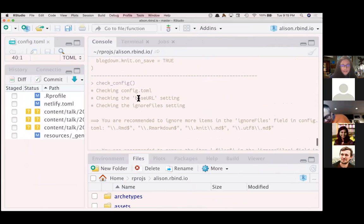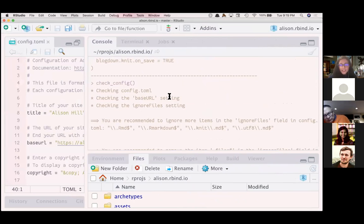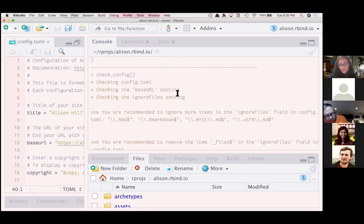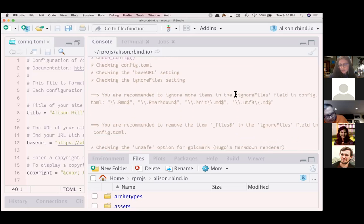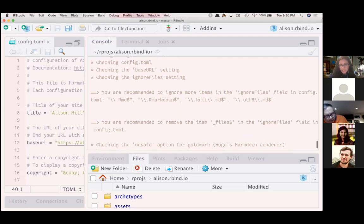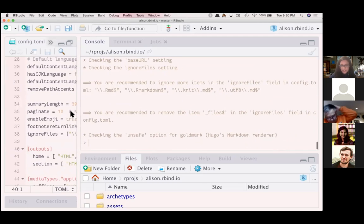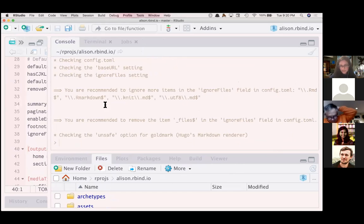So you can see that it's checking my config.toml file. It actually opened it up for me here. It checked my base URL setting, made sure that there was actually something there. Sometimes when you have a demo site with blogdown, it has just a / and you don't want that in production. And it's checking the ignore files setting. So it's telling me that I do need to change some things in my ignore files field. I'm recommended to ignore more items in my ignore files field, and I'm recommended to remove the _files$ in my config.toml.